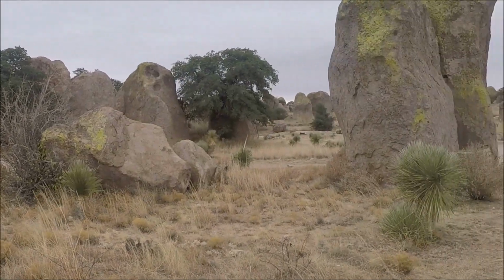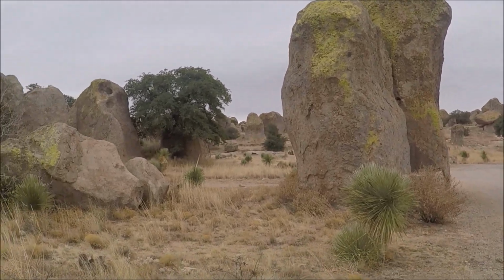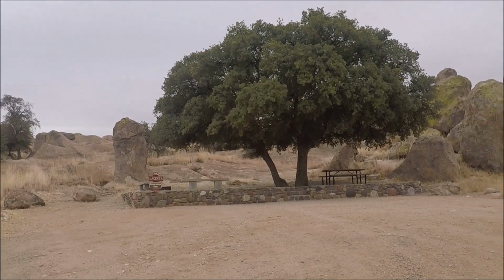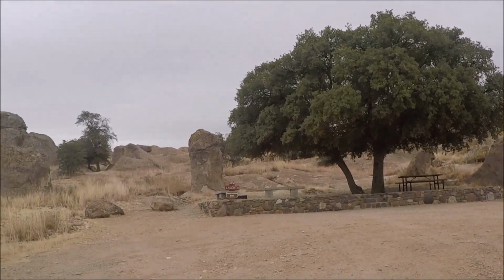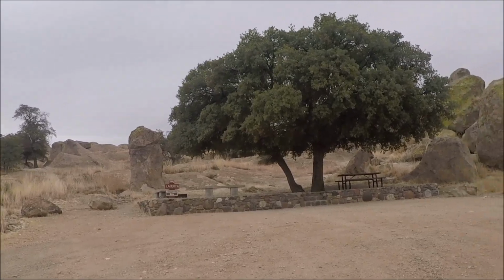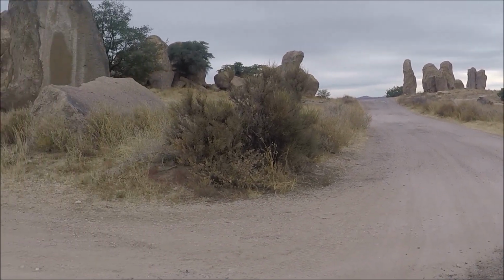But I mean, look at that view you'd have. Ain't that cool? That is sweet, really is. Pretty cool little site right here too. Big enough, you could bring a fifth wheel in here, and the roads aren't bad at all, like I keep saying. And they got trails all over the place, so that'd be pretty cool right there. Some of these rock formations are just unreal.